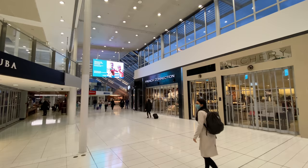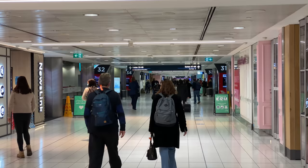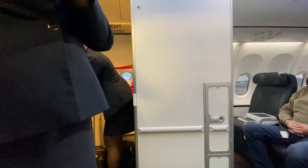Our aircraft today is a Virgin Australia Boeing 737-800, Victor Hotel Yankee Whiskey Echo. It's one of Virgin Australia's youngest 737s. Thank you very much. Just one second. Thank you.